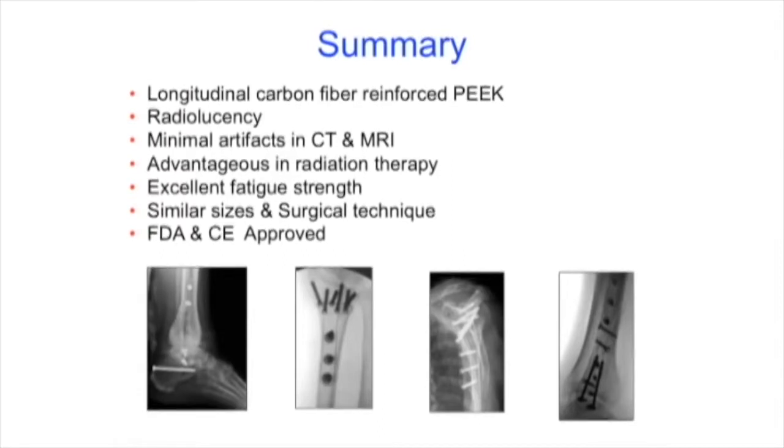So at this point, I'll take any questions, and I would also like to introduce Carbofix to come up as well. Yes, Dr. Rehak.